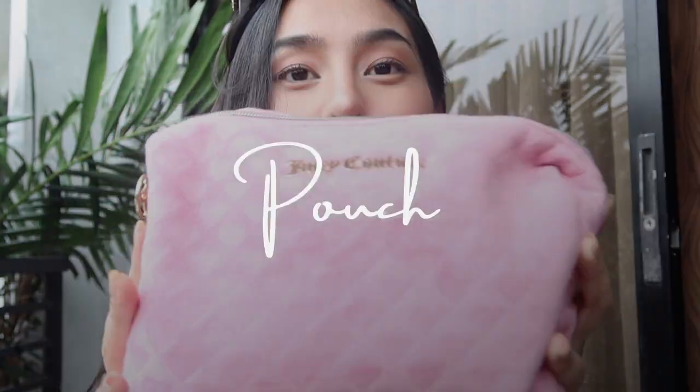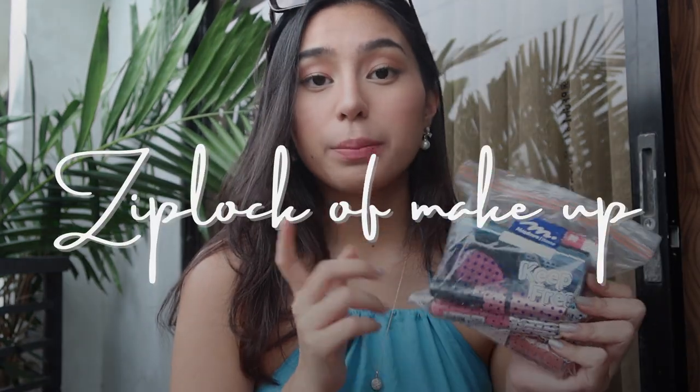Last thing on my bag is my pouch, which has everything else that I need for my events. There are a lot of things here. So it's a big chunk of things. So first, another Ziploc. But these are my touch-up makeup.